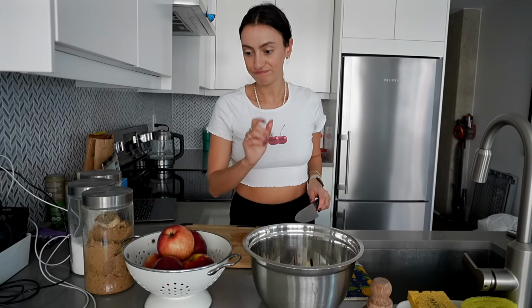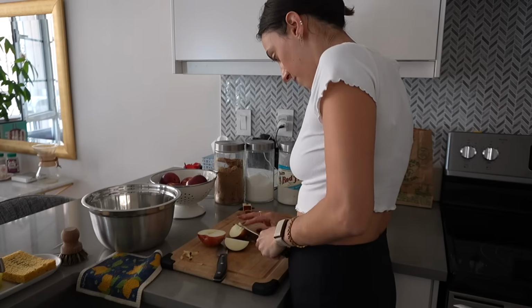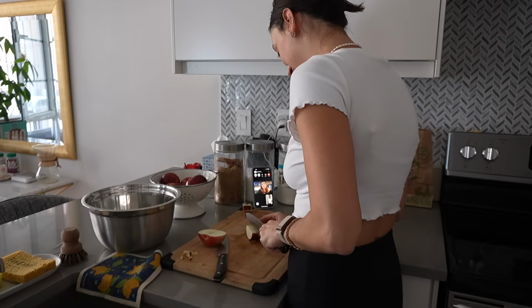I hate chopping. I'm just chopping apples. This is such a cute little box. Thank you.